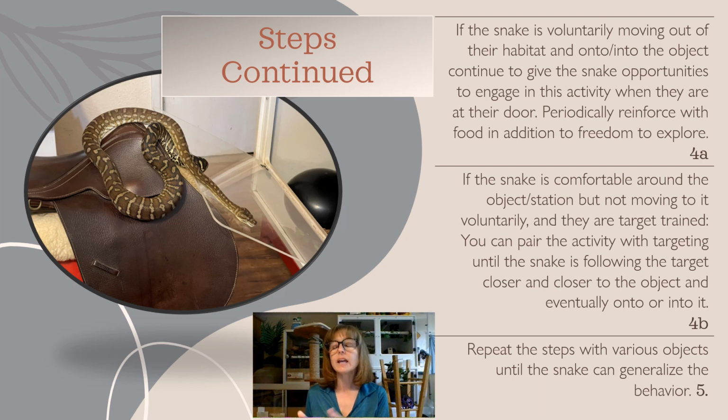And if your snake isn't target trained yet, what I would do is teach them target training within their enclosure, just the way you normally would, and then keep doing the gradual desensitization to the station, and then eventually pair those two activities together.